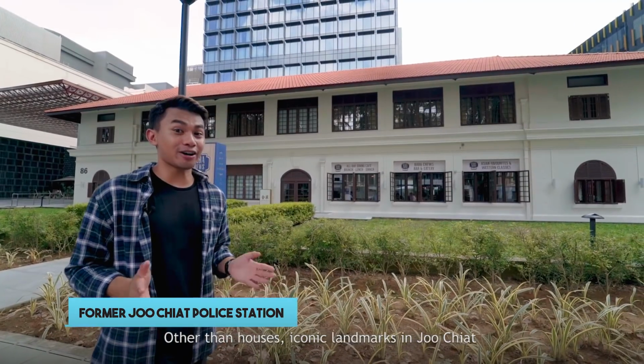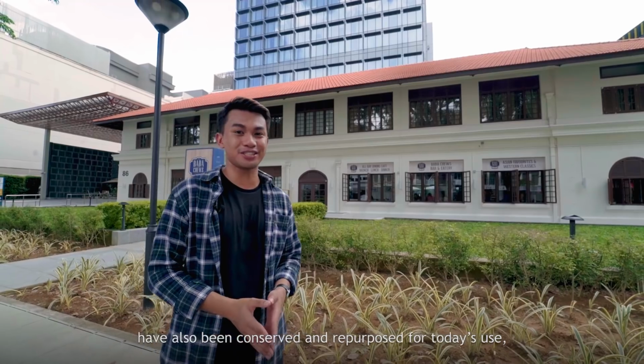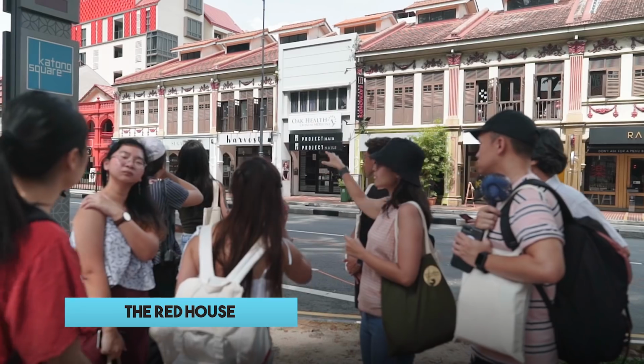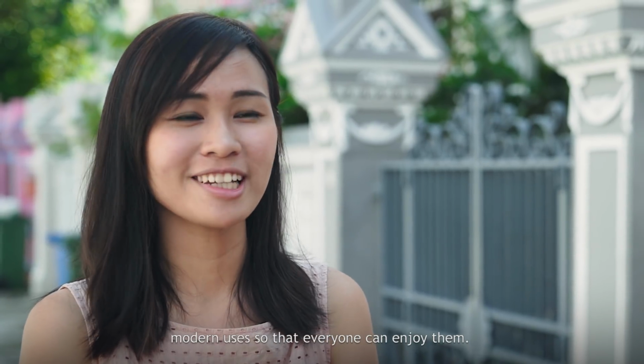Other than houses, iconic landmarks in Joo Chiat have also been conserved and repurposed for today's use, like the former Joo Chiat police station behind me and the Red House across the street. Some of the buildings here have been repurposed for modern users so that everyone can enjoy them.